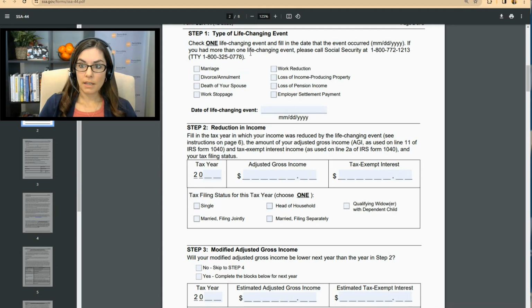And so they say the first step is, if you have had one of these life changing events that has resulted in your income being less than what it was 2 years ago, you can fill out this form and we'll reconsider the cost of your monthly Medicare premiums. We'll reconsider that IRMAA amount we think you should pay.